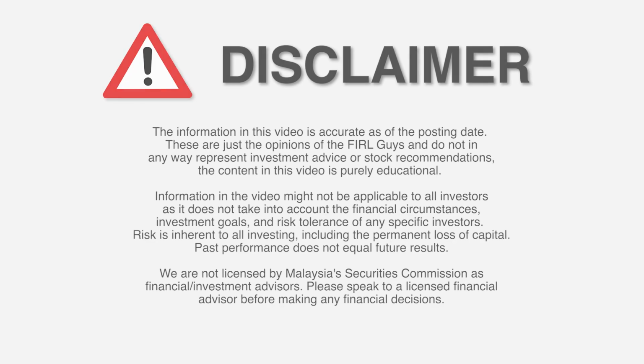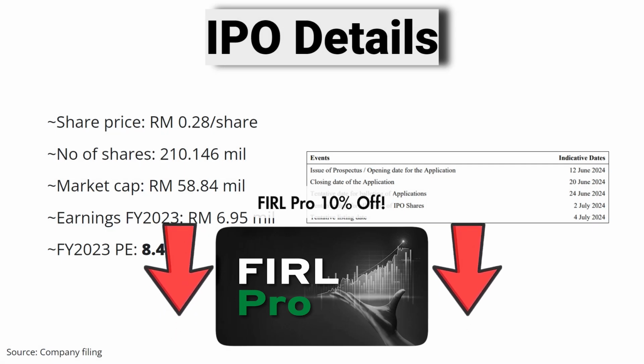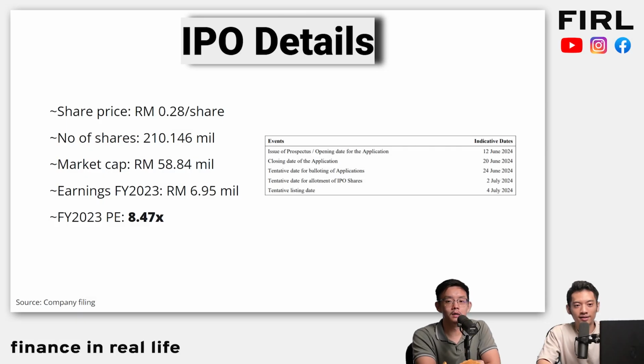Hello everyone, in this video we will be sharing our thoughts on an upcoming IPO which is Ocean Fresh. So just to start with some details, the IPO price will be 28 cents per share, which gives them around 210 million odd number of shares. Market cap will be close to 60 million ringgit, 58.84. The earnings for 2023 is close to 7 million ringgit, and everything added together roughly gives you a price to earnings ratio of 8.5 times, give or take.